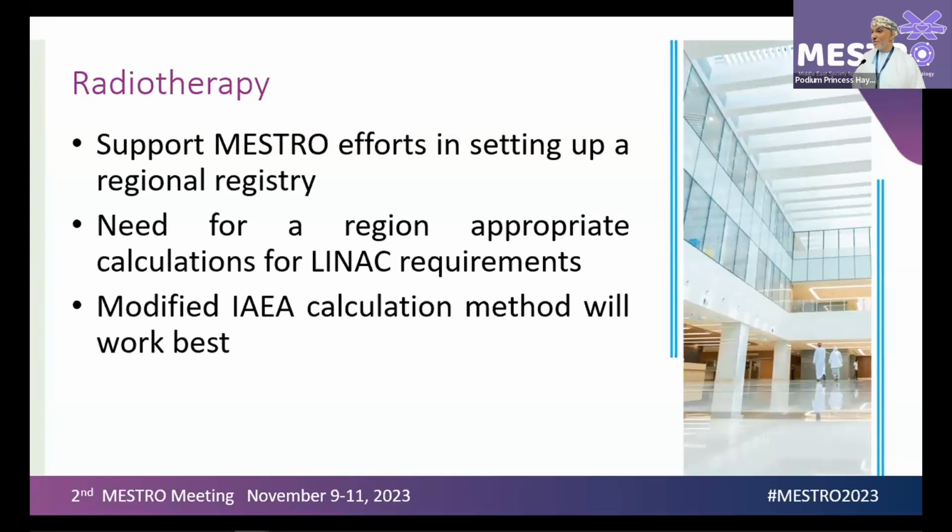Because when you're talking about, for example, Pakistan, 200 linear accelerators, is that enough? Is that too little? Is that too much? How much money will that spend? So it's really important for us to use a proper calculation method. In our region, we have areas that are very well covered, and we have areas that are undercovered. We can use the information that we put together to come up with a model that helps centers get the best number of linear accelerators.